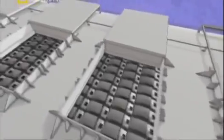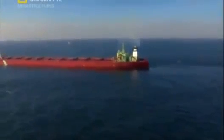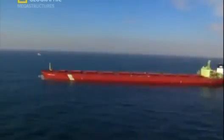But her signature trait is her girth, plummeting 23 meters into the sea. Which means over 12,000 SUVs could fit in her hull. But the Stahl's only cargo is iron ore, and no other ship in the world can carry more. Each of these 5 cargo holds contains about 70,000 tons. In one trip, the Stahl can haul enough ore to make the Golden Gate Bridge 3 times over. Great care has been taken to distribute the Berger Stahl's monstrous cargo evenly. After 20 years at sea, she's never had an accident.